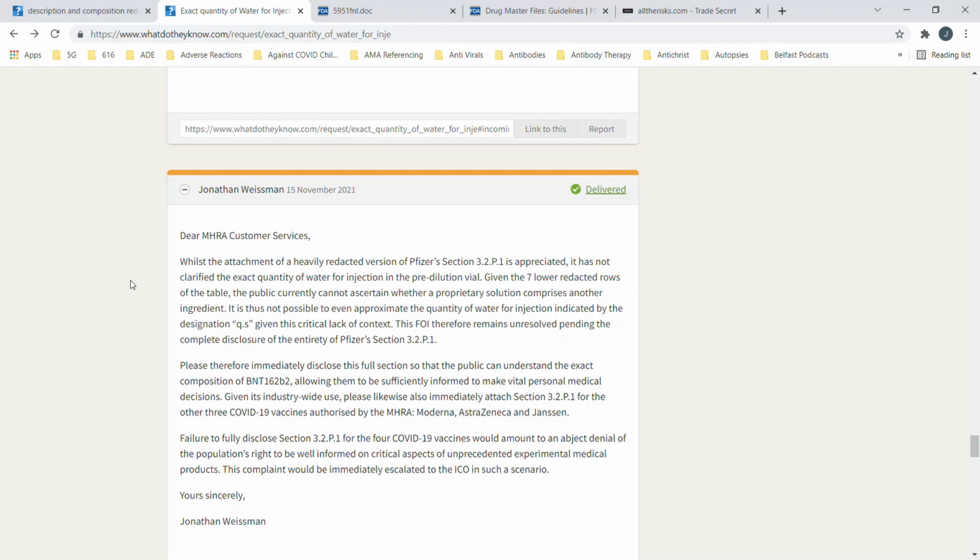This FOI therefore remains unresolved pending the complete disclosure of the entirety of Pfizer's Section 3.2.P.1. Please therefore immediately disclose this full section so that the public can understand the exact composition of BNT162b2, allowing them to be sufficiently informed to make vital personal medical decisions. Given its industry-wide use, please likewise also immediately attach Section 3.2.P.1 for the other 3 COVID-19 vaccines authorized by the MHRA: Moderna, AstraZeneca, and Janssen.